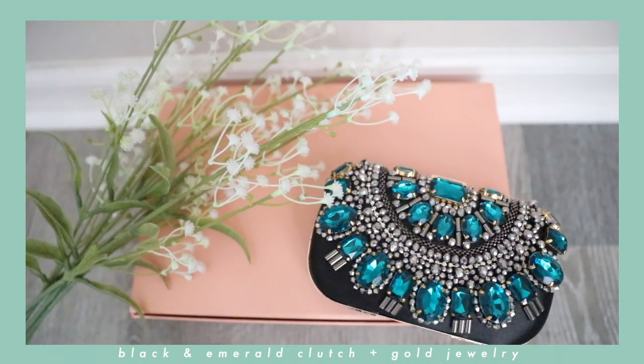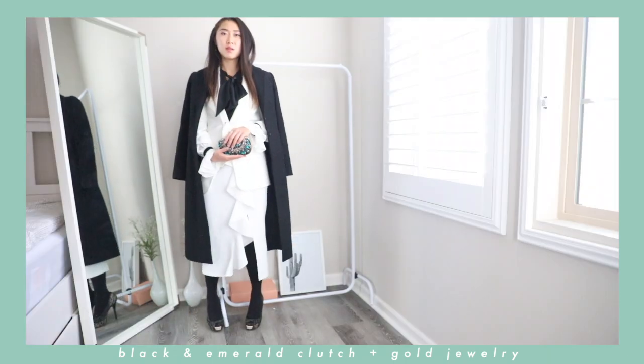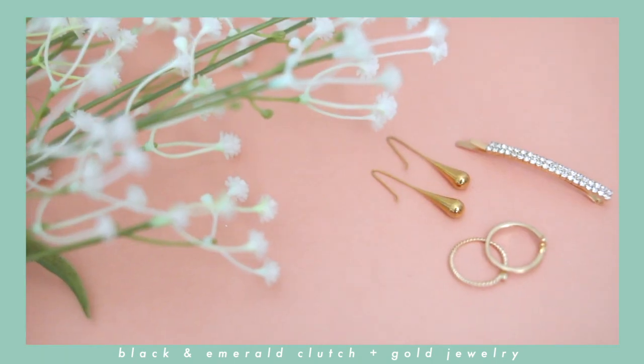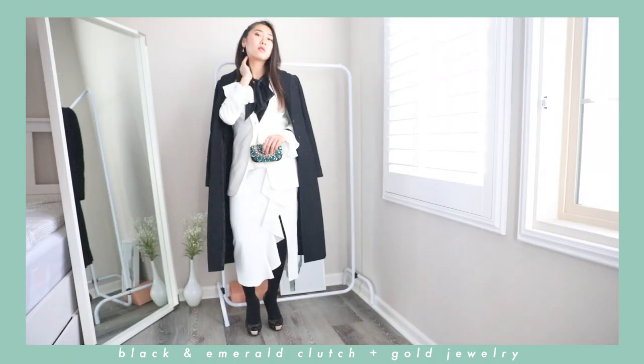of color. So I found a slight dupe from Amazon, which is a really beautiful handmade black clutch with emerald accent jewels. And her gold earrings were also surprisingly tough to find, but I duped it with some gold drop earrings, added some gold delicate rings, and at last, the iconic hairpin.